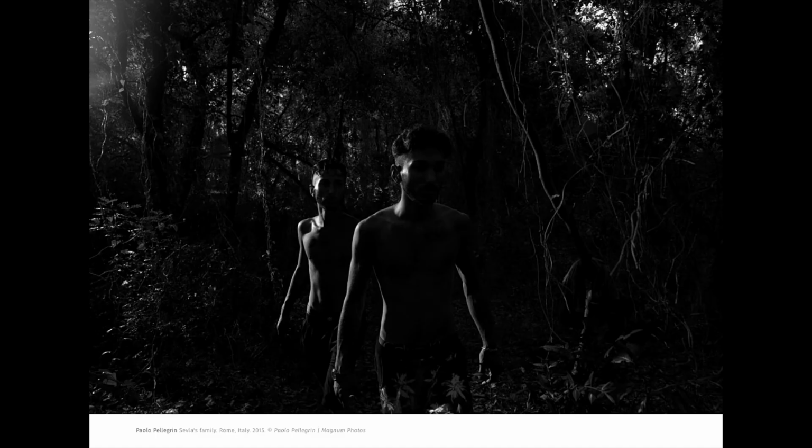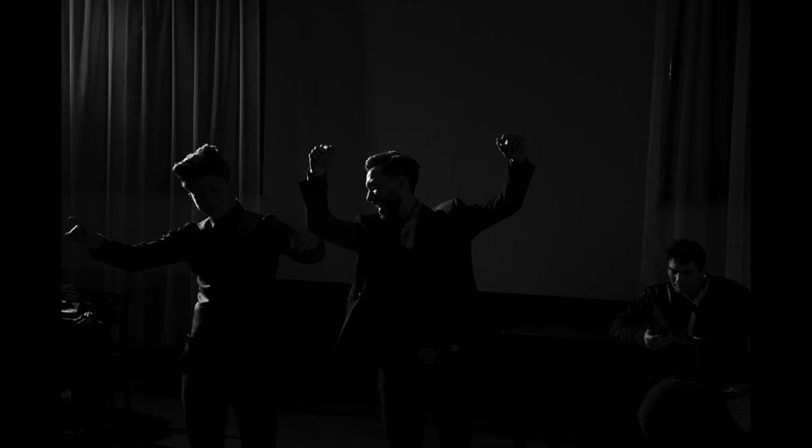In these two shots, you can see how Paolo Pellegrin has delivered a dark and menacing mood. You are not being given a lot of detail. The shadows are obscuring much of the frame, and all we get to see is the outline of these people. It forces us to ask questions about their surroundings and also the circumstances that led up to this moment.